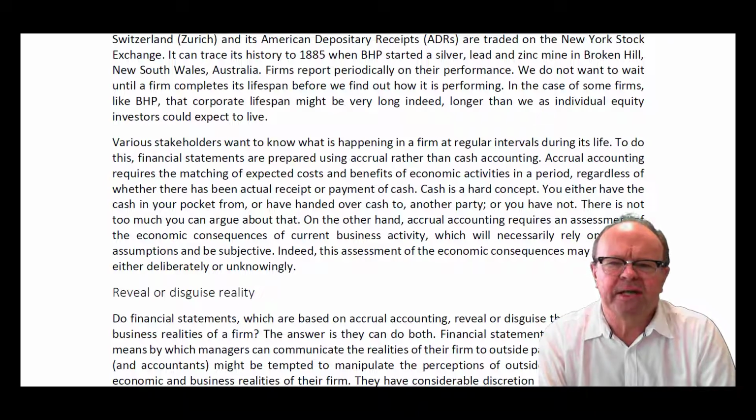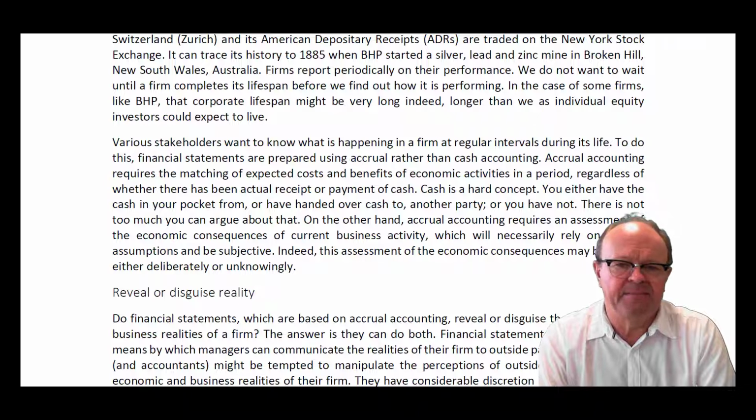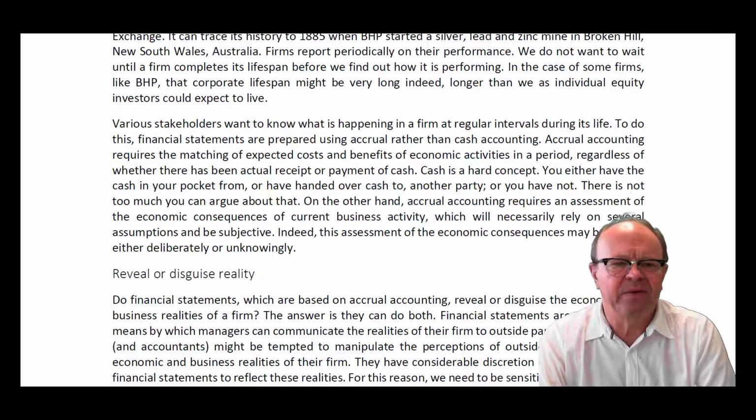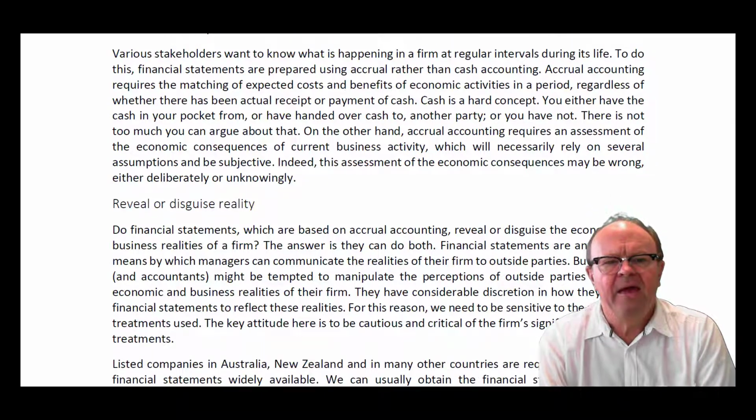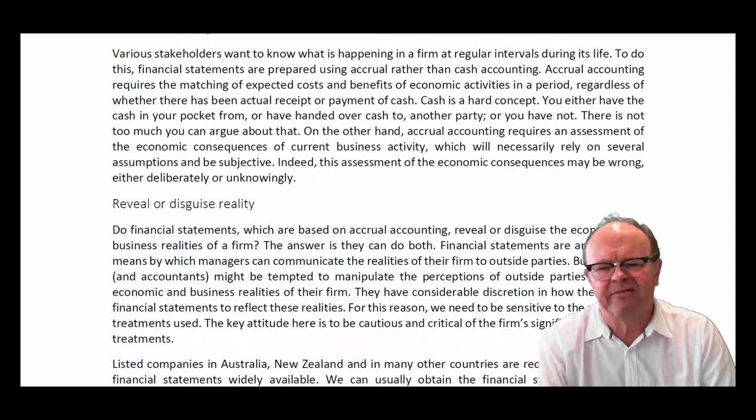Firms report periodically on their performance. We do not want to wait until a firm completes its lifespan before we find out how it is performing. In the case of some firms, like BHP, that corporate lifespan might be very long indeed, longer than we as individual equity investors could expect to live. Various stakeholders want to know what is happening in a firm at regular intervals during its life.